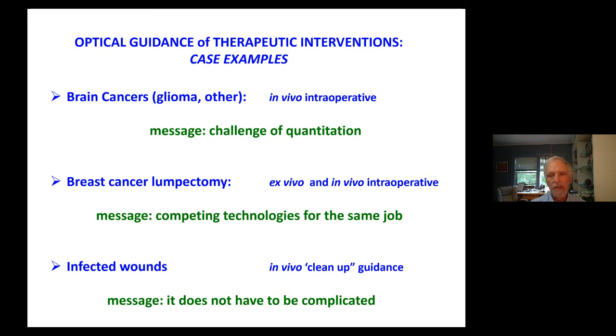Some of them optical, some of them non-optical. And then the third example, which is very different than non-cancer example of infected wounds, where we use optical guidance to help clean up those infected wounds. The message is it does not have to be complicated. Many of the examples I've given you seem quite complex and high end, but it doesn't have to be.